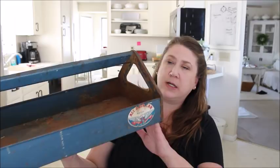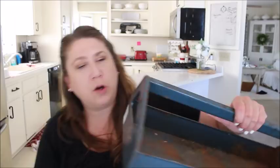I was so pleased with this. If anyone else has ever had something like this, do you give it a clear coat of some kind of protectant so that it doesn't keep rusting? Because this side over here is very rusty. I just don't like touching it when it's that rusty. But anyways, I just thought this was so cool.